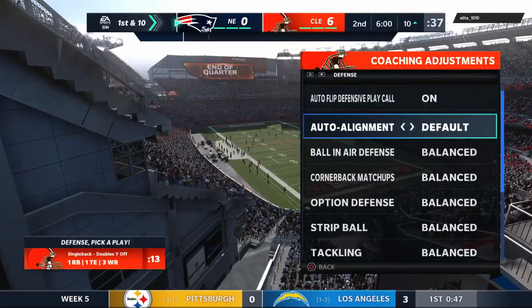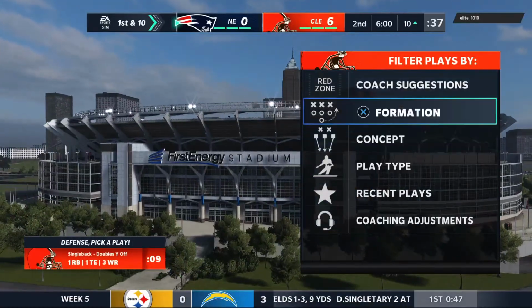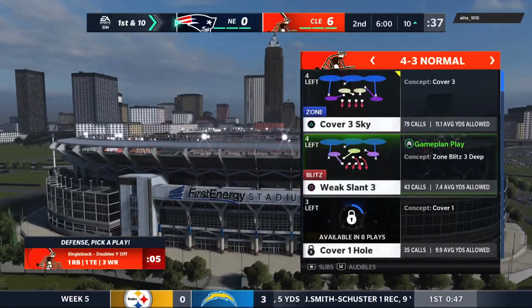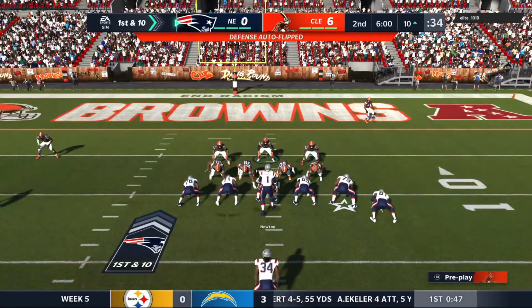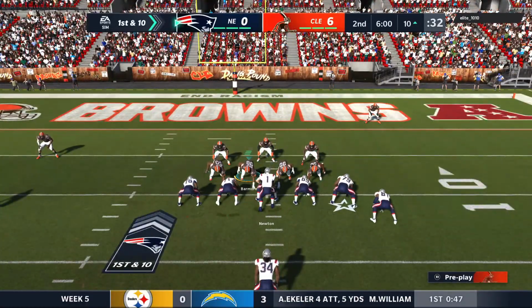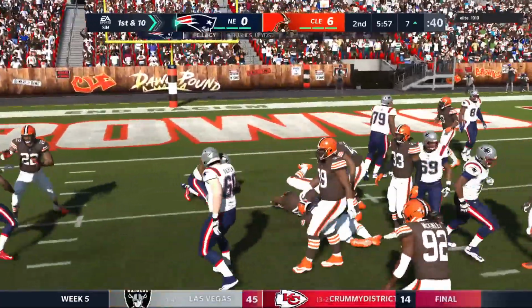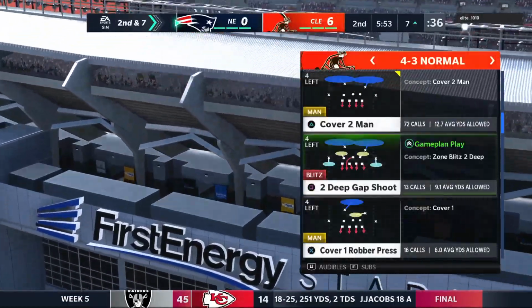Start of the second quarter, and it's the Patriots in control of the football as they've got it with a 1st and 10. And he'll give it here to his running back. And he will maneuver his way down to about the 7. A gain of 3, 2nd down.